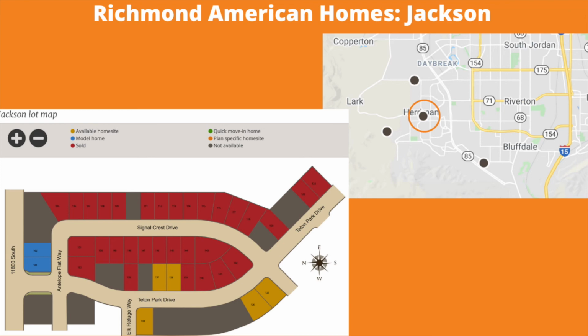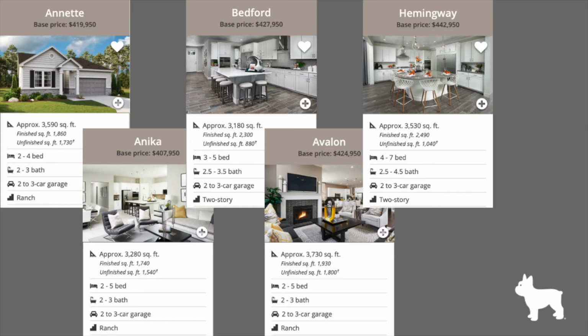The price points here start just a tiny bit higher, so you're going to be sitting above $400 for that base and into the $420, $430, $450 range, depending on the layout that you choose. These, you can get anywhere from 2 to 3 car garages, and there's a lot more room for a bigger family, so you can get up into 7-bed here. And beautiful homes, great finishes, and a great place to live.